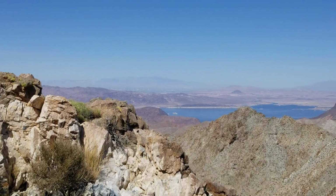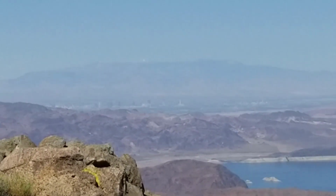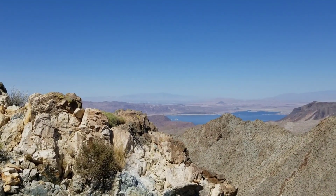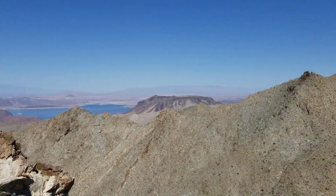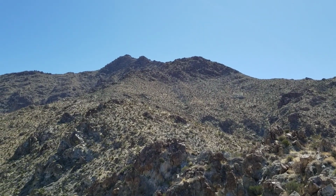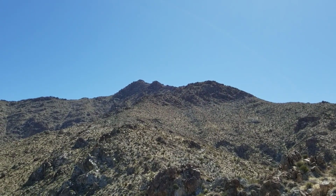And then straight over in this direction is, behind Lake Mead, the Las Vegas Strip in the foreground. And behind that, in some major haze, is the Mount Charleston Wilderness. So you would be able to see all of that were it not so hazy. Anyway, more is going to open up as we ascend this ridge here. So let's continue on up. We want to get up there further before we hit our turnaround point so that we can actually make the summit of Mount Wilson. Let's go.